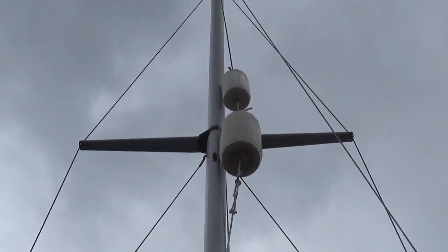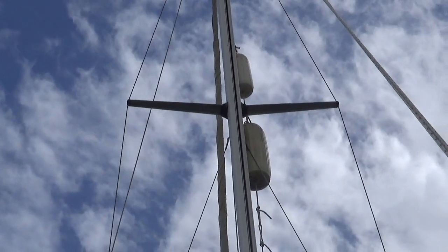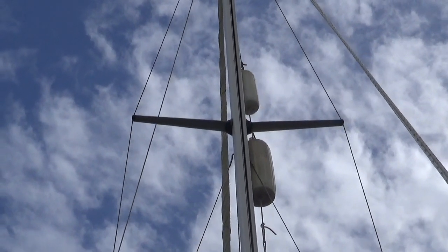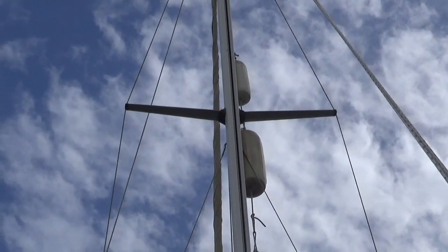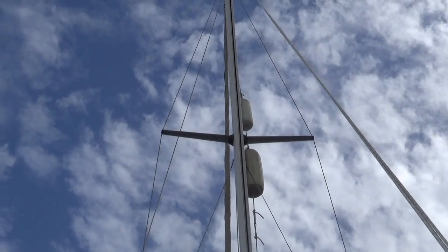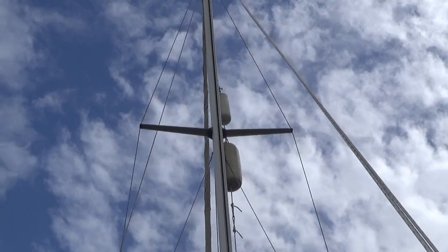So what I've done here, I'm going to show you, is I've taken two fenders and I've hoisted them up the spinnaker halyard. Now I got a large fender and a small fender, but that was only because that was what I happened to have in the cockpit locker. I've hoisted them up and then I've secured them with a winch down at the base of the mast, so it's tight, so they don't bang up against the mast in the wind. The big fender is slightly below the upper spreader, and the small fender is slightly above the upper spreader. And they're, like I said, cinched tight, and this has stopped my mast from shaking.